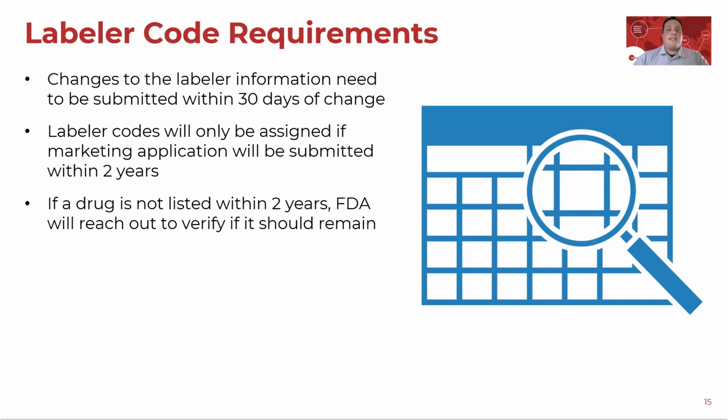If a drug is not listed within 2 years, FDA will reach out, again, usually via email, to the labeler contact to verify if it should remain. If there's no response from the responder, the labeler code will be inactivated and a reactivation request will be needed in order to get it back on their radar.